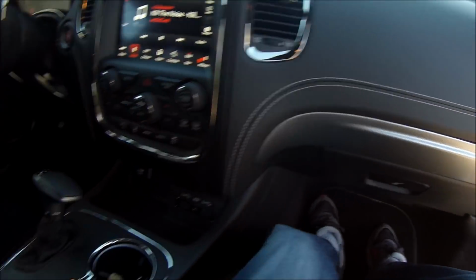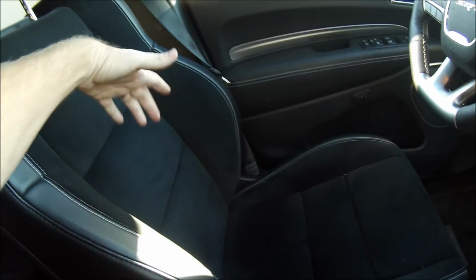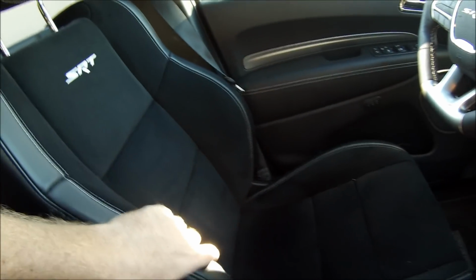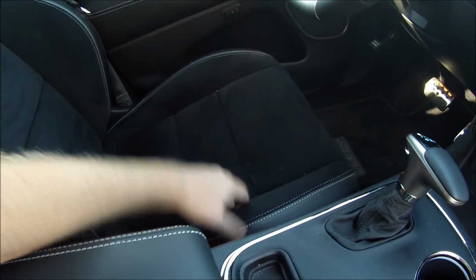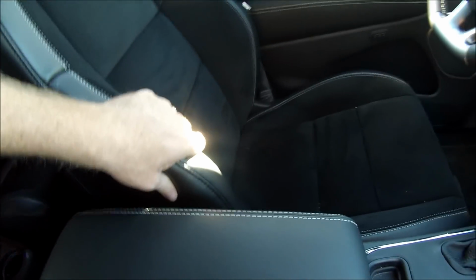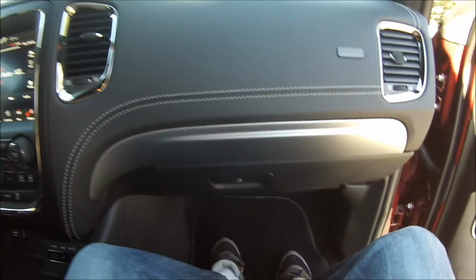Now, as far as passenger comfort, it's just like the driver's seat. It's nice and soft. The support is great actually on these seats, although they are a little bit wide. So if you are of a little bit wider stature, I think you'll definitely find them just as comfortable. Thigh support, it's not exactly great. It's not as big a bolsters as say up here on the sides, but still they are very comfortable seats overall. And again, they are heated and ventilated just for a little extra comfort.